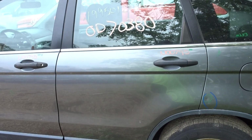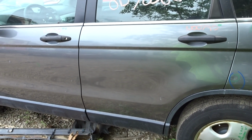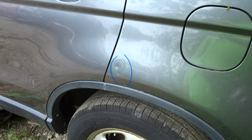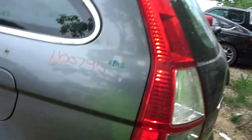Left rear door, couldn't find any pings on it, doesn't look like it's been touched, great condition. Quarter panel back here, got a little bit of a dent right there, but other than that, it's in great shape. Moving on to the rear of the vehicle.